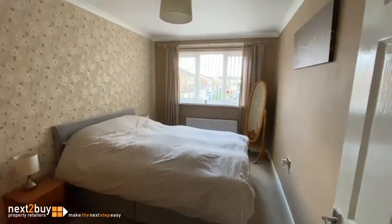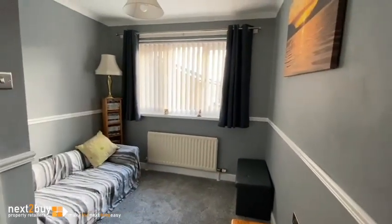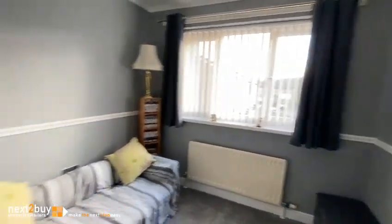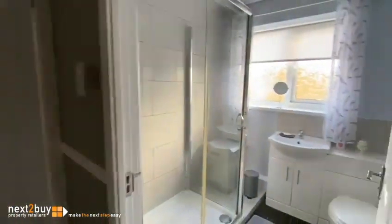So upstairs we have four bedrooms, a double bedroom at the front. We have a bedroom. This could take a double bed. We have a shower room.